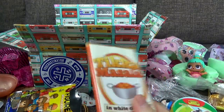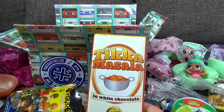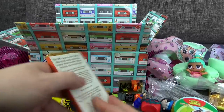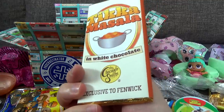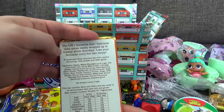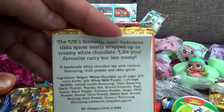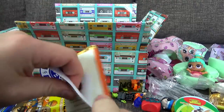The UK's favourite dish. No, the UK's favourite dish is tikka masala. The UK's favourite dish is not tikka masala in white chocolate, guys. Oh, man. You are unholy, you chocolate smiths. Delicious tikka spices, neatly wrapped up in creamy white chocolate. Like your favourite curry, but less messy. And also horrible. Marvellous. Right.